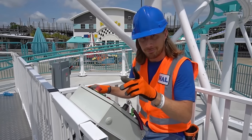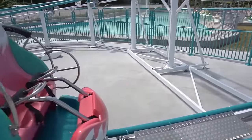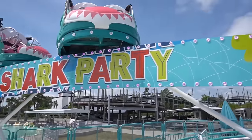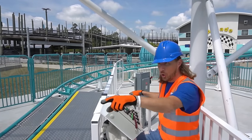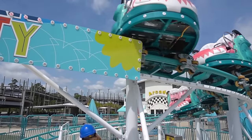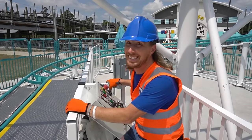We got all the lap bars down, so we should be good to go. Here we go. All right, and there it goes. Can you see it? Looks like it's working great. And can you see each cart? They're spinning. And the tires look like they're working really well. Yep. It's getting them to the top of the incline. Oh, wow. And down it goes. This is great. I think we did an awesome job fixing this. Can't wait to ride it. This is going to be awesome.